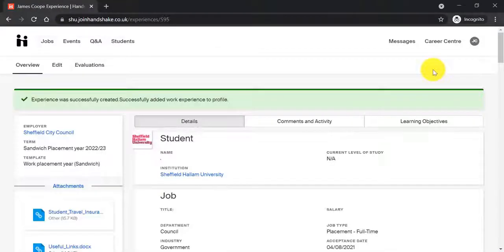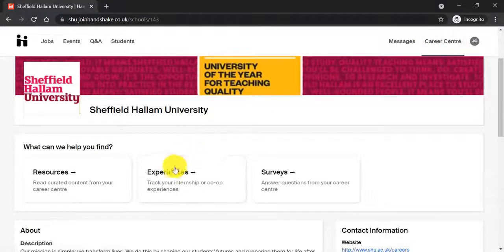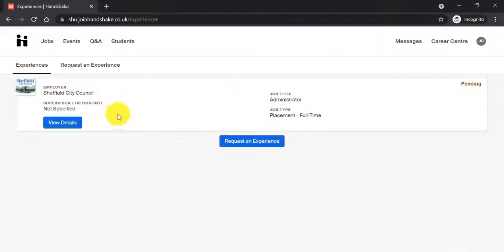Once requested, you'll be taken to your dashboard where you'll have an overview of the experience and be able to access the attachments for travel insurance requests and useful links. You'll be able to track the progress of your experience approval from this page. Simply click on Career Centre, then Experiences, and then View Details on the relevant experience.